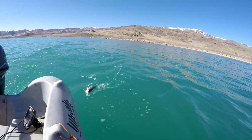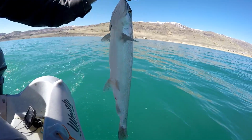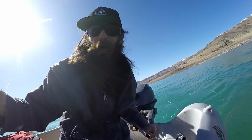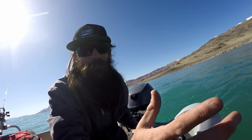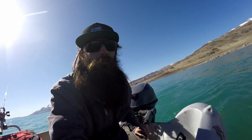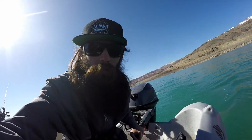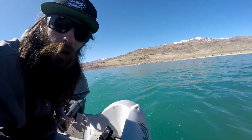Want me to grab it? If you don't mind. Nice! Oh yeah. Hooked it right in the nose. All right. Nicely released, not touching the fish. If you handle especially trout, it takes off the slime coating on them, and it's hard to say if they survive it or they may swim back down, but maybe they don't live. So it's always good to practice safe catch and release, like on that one.